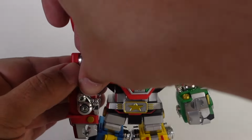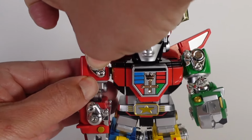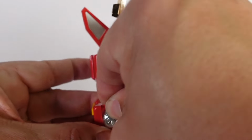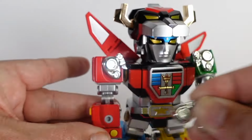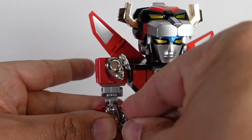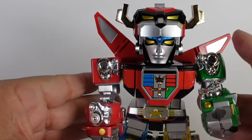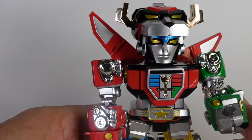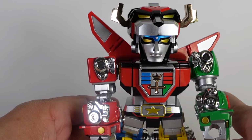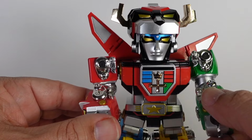But it is real simple. Let me just show you how easy it is to pull the leg off here. I'll pull this one off first. It's just on there, and then I can pop it back in. There we go. But that's if you want to do that. You don't have to. It's not necessary. But that's if you want your Voltron to not have legs showing. But I think this looks great.